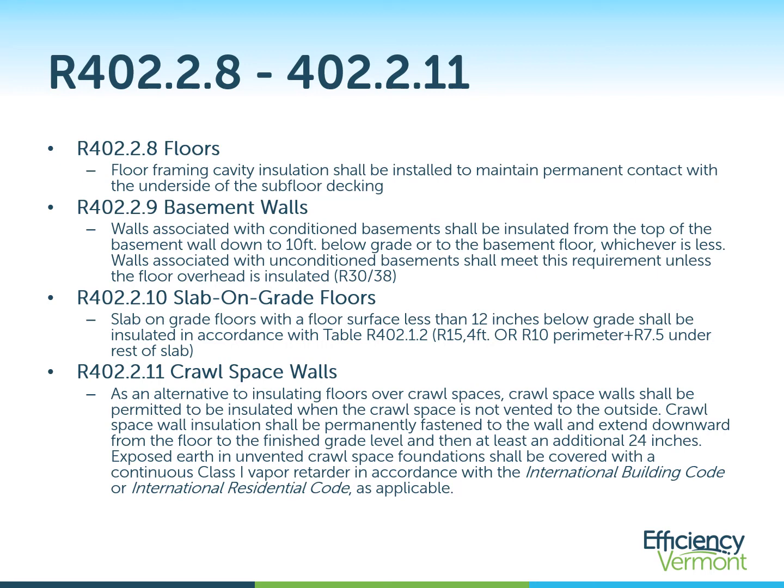Crawl spaces are allowed and can be insulated as a basement would be, as an alternative to insulating the floor above the crawl space. It does stipulate, though, that crawl spaces shall be unvented in these circumstances. Crawl space wall insulation must be permanently fastened to the wall and extend down to at least the finished grade level, and then at least an additional 24 inches beyond that. Any dirt that remains within an unvented crawl space shall be covered with a continuous class 1 vapor retarder, with all joints of that vapor retarder sealed and incorporated into the foundation wall insulation.